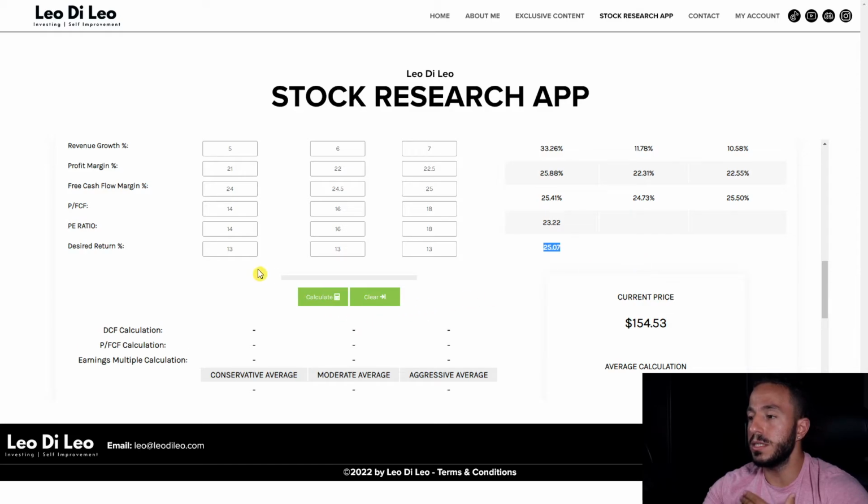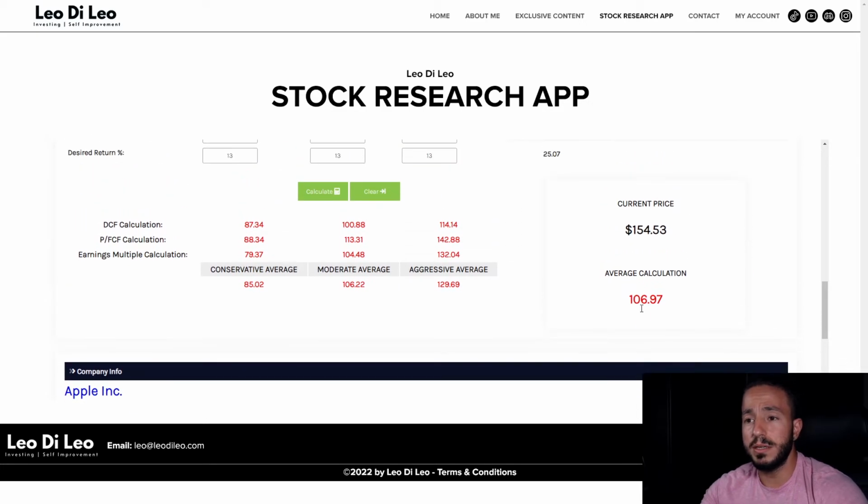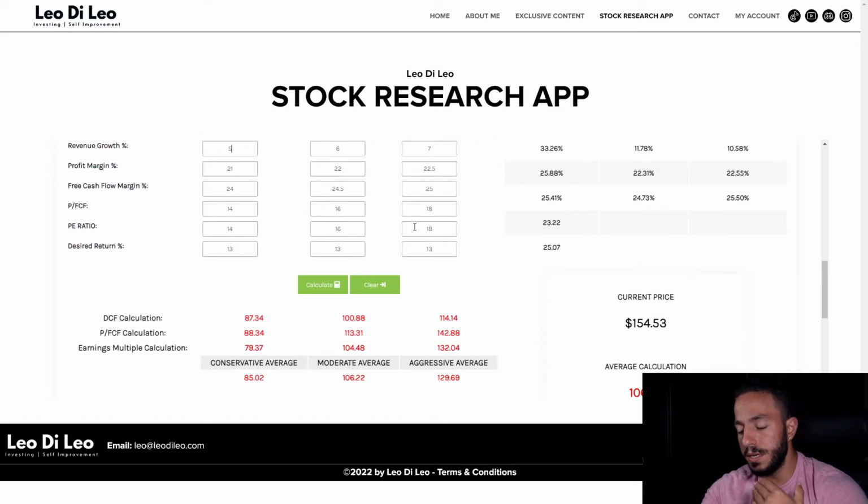Hit the calculate button for the desired return of 13% across the board. We're going to figure out what we should be paying for this company today. So folks, the current price that it comes out to be is $106.97. $106.22 on the moderate side, $129 on the aggressive side. And look, you may disagree with my revenue growth numbers being 5, 6, and 7. That may be too low. But hear me out, folks. At a $2.5 trillion company, how fast do you think they can grow?